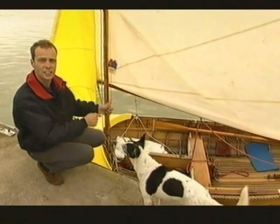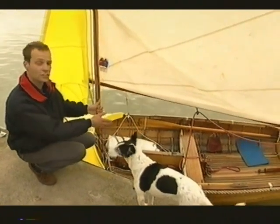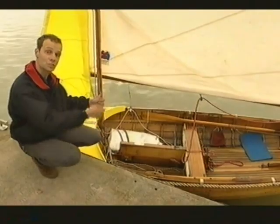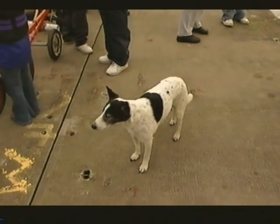Here's another one of the dinghies. It's a West White scow. She's 50 years old, absolutely gorgeous. And the owner has kindly said I can take her for a spin. So I'm off. Come on, dog.